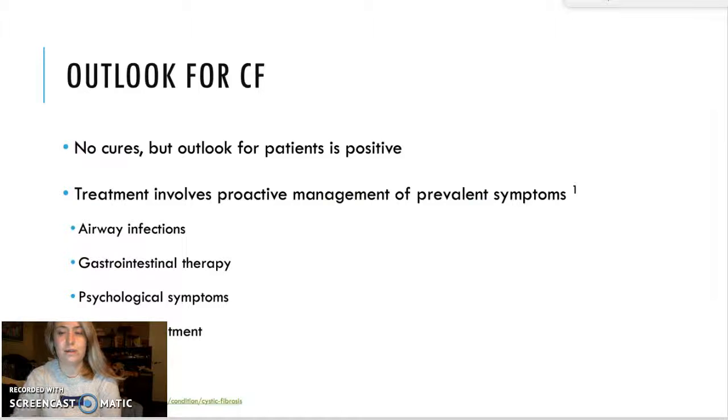All right, so the outlook for CF. While there are no cures for cystic fibrosis, there are several treatment methods that are used. I mentioned this at the onset of our presentation, but the management of cystic fibrosis has improved significantly over the past 70 years. Treatment and management really just includes the treatment of airway infections, encouragement of good nutrition and active lifestyle.